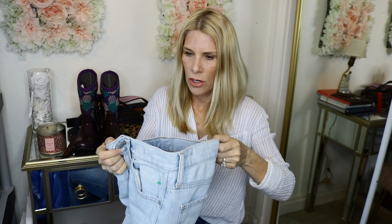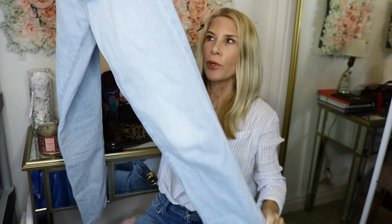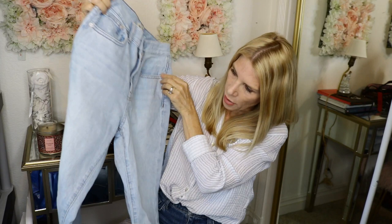Okay, I love these too. These are Madewell and these are called the Perfect Vintage Jean in a 25. And these are like brand new also. These are just kind of an oversized wide leg, which is kind of popular right now. They're in excellent condition, with a little distressing on the pockets. Really, really nice.